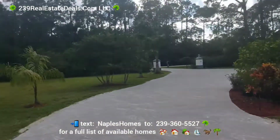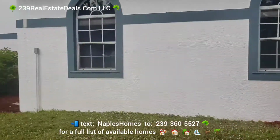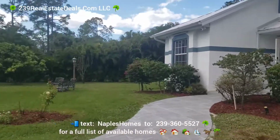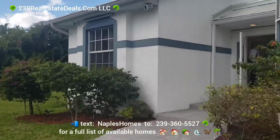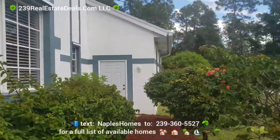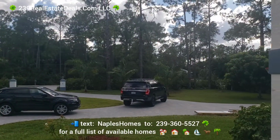It's a total of 2.73 acres. I'm going to put some information down here as well. Metal roof. There was part of it replaced there recently. This is the view from the front door.